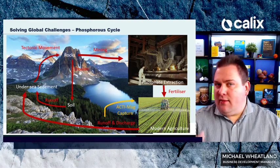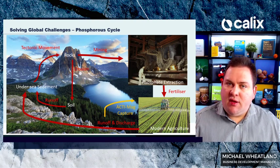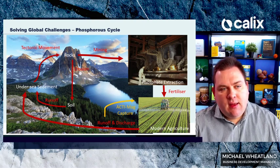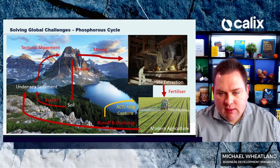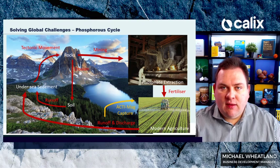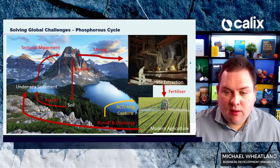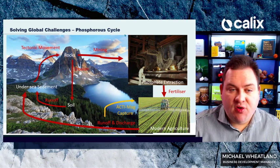So how does that relate to the phosphate cycle? Or the phosphorus cycle. So bringing it right back to where we started. This phosphorus cycle, as you can see, there's this new chain that's been created with the invention of this phosphate extraction process from rocks.